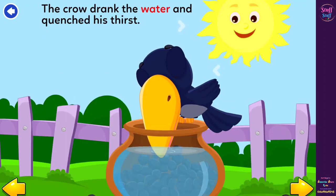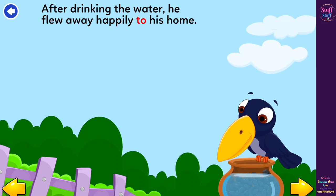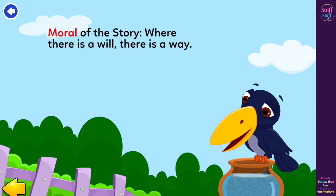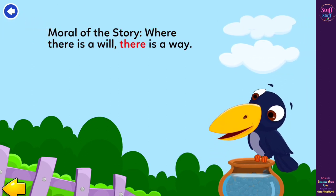The crow drank the water and quenched his thirst. After drinking the water, he flew away happily to his home. Moral of the story? Where there is a will, there is a way.